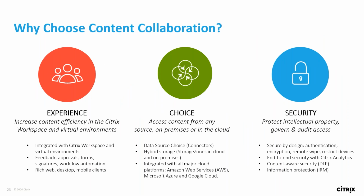So why choose it? Three key points are experience, choice, and security. Experience: by integrating it into the workspace, we're simplifying the user experience. We're allowing them to have the full functionality of content collaboration, of the workflows, of RightSignature, of feedback, of approvals, and all the functions that come with content collaboration to all be accessed and executed from the workspace. And then choice. So giving IT the choice to store those files anywhere. Customers can store them locally, in the cloud, or both through a hybrid storage model. And we're also cloud agnostic, so we can leverage any of the major cloud providers as well.